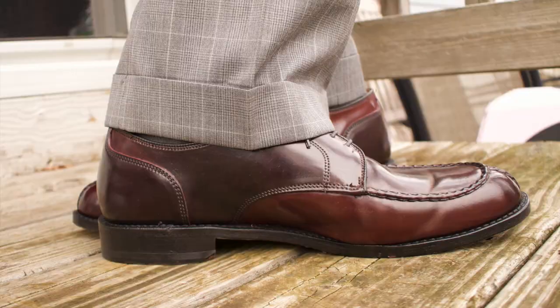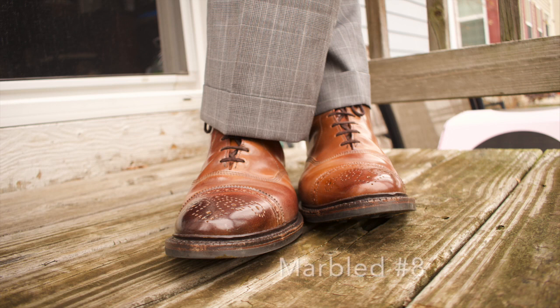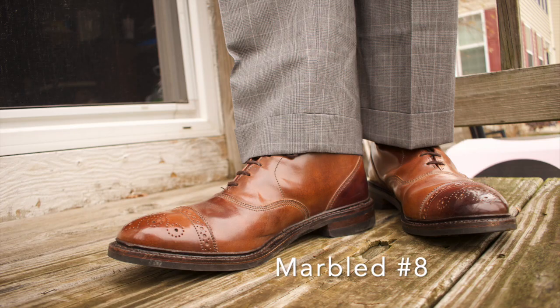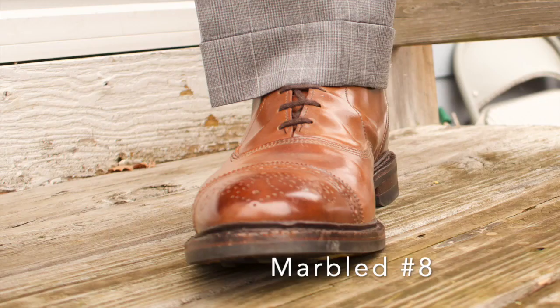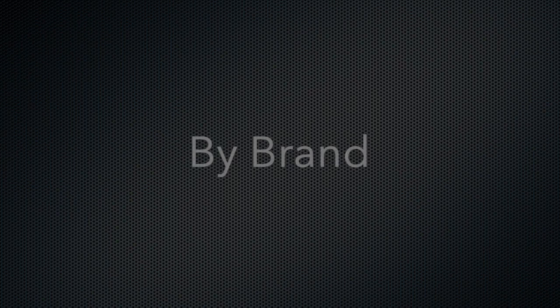Now the next section I have is an Oxford boot. This is a really interesting pair because this is color number 8, but it's actually marbled. So this is something that they do at Horween, and they really pull the color out a little bit. So as you look at some close-ups, you can see that there's a really interesting change to it. It looks really almost brown.